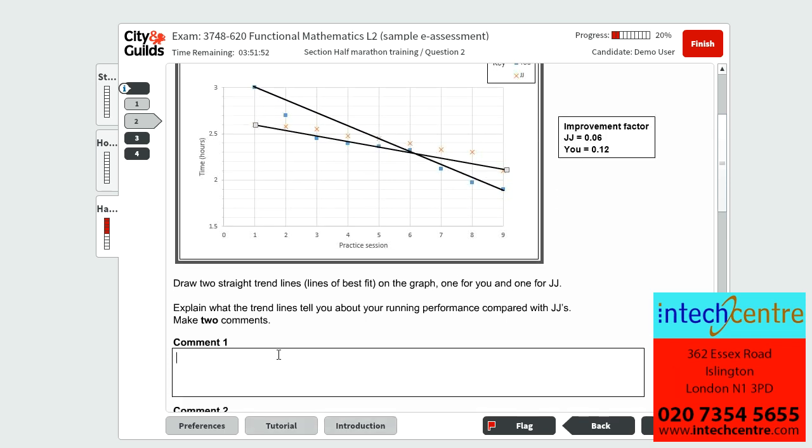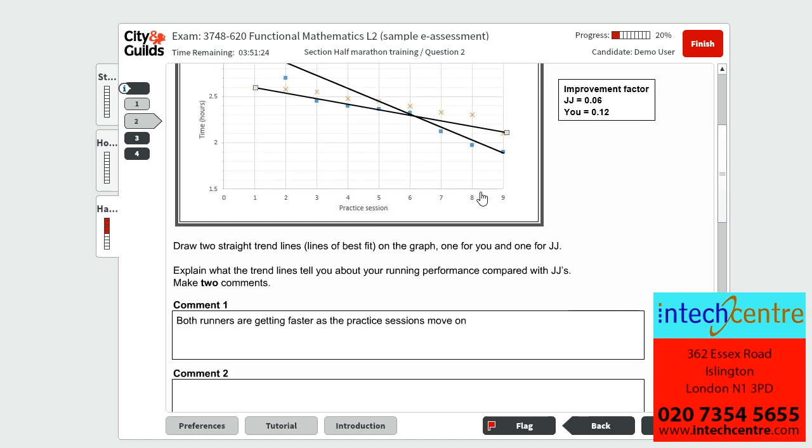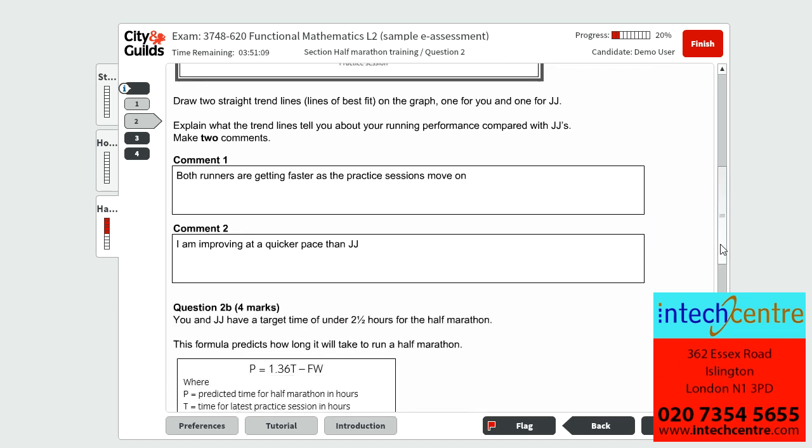So two possible comments on this is that both runners are getting faster as the sessions go on, which we can see as there is a decline in both lines on the graph. Another possible comment will be that I am improving quicker than JJ, which we can see because there is a deeper gradient on the trend line for you. So we can just put that comment into the comment box. And there will be two good answers in the exam that will get you the marks.